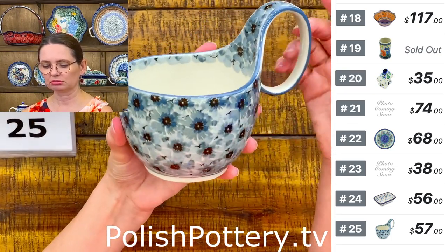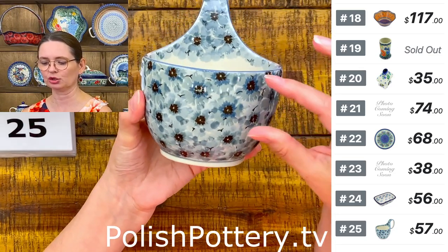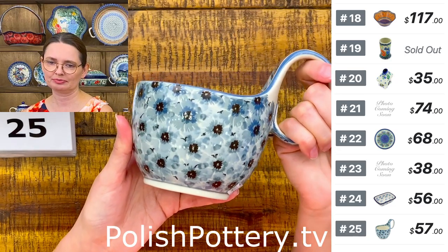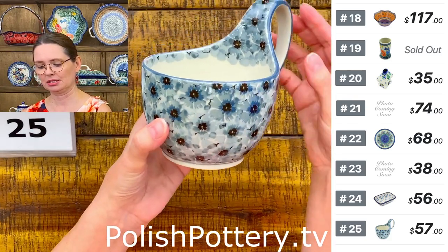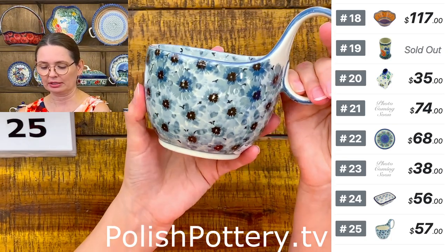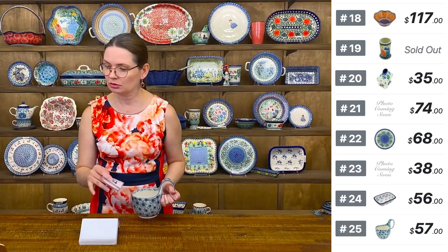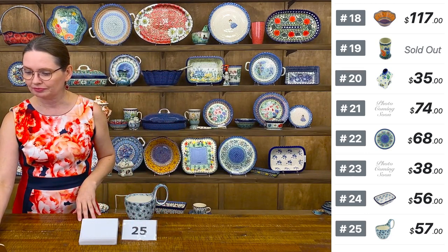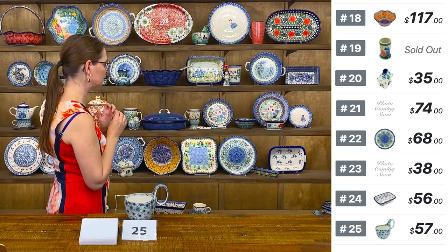So little difference in the pattern on top and the bottom part. 16 ounces brimful, perfect for ice cream. This is a so-called soup bowl, but you can use them for coffee, or you can use them for maybe breakfast items like your oatmeal or scrambled eggs. So this is Unicat pattern, Frosty Florals from Ceramika Artystyczna, $57, and I have only a few left. So that's number 25. What is next?